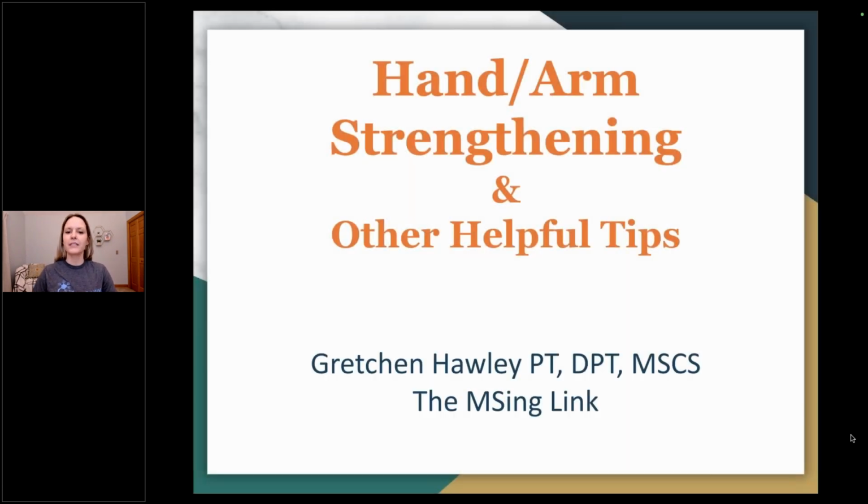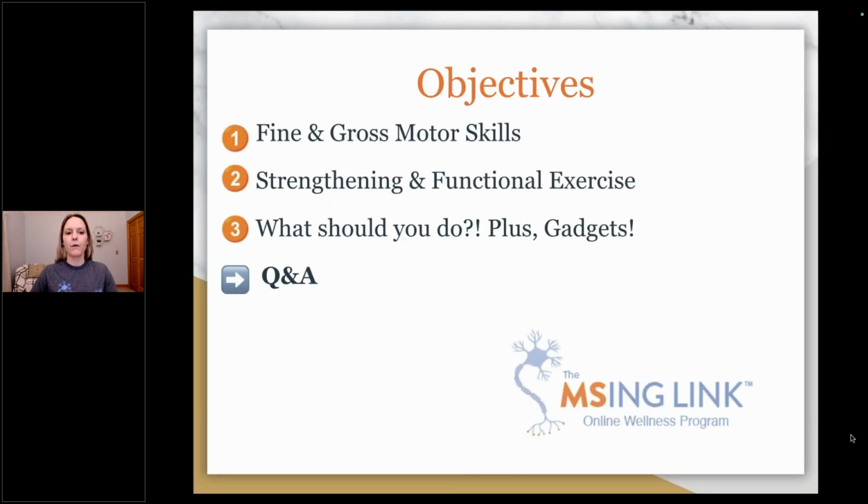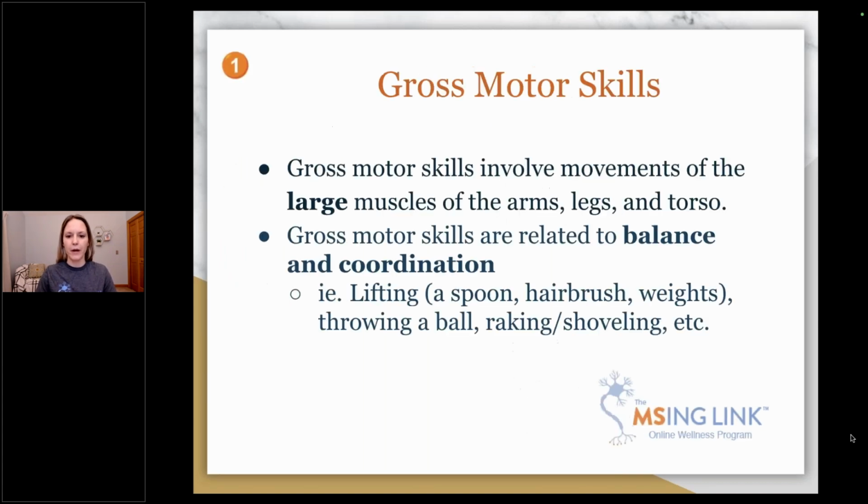All right, and our topic today is hand and arm strengthening and a few other helpful tips that I think are important to mention when we're talking about using our hand and arm strength. So we're going to talk about fine and gross motor skills, the differences in strengthening and functional exercise for our upper body, and then what should you do? Because there's going to be a lot of different topics and things that we discuss. So the last thing I want to make sure you have a very clear idea on is what to do, what to implement from all the things that we're going to talk about, and some gadgets and tools that can help as well, and a Q&A throughout, of course.